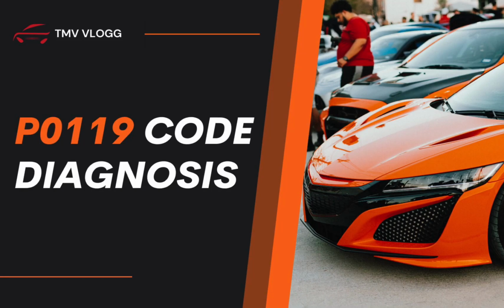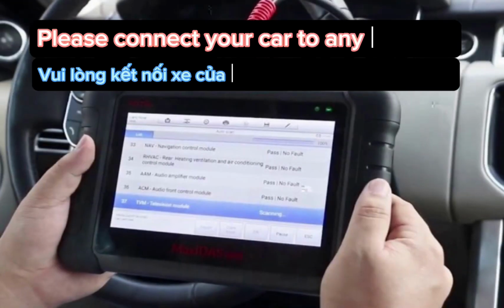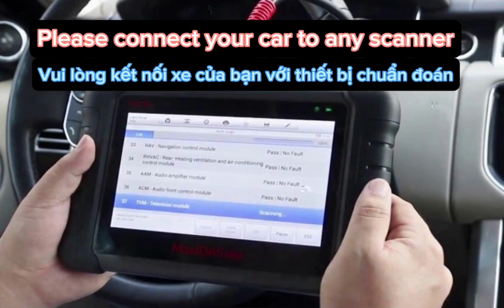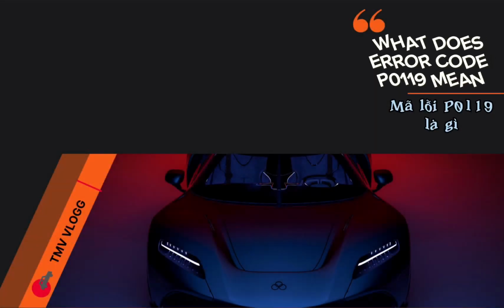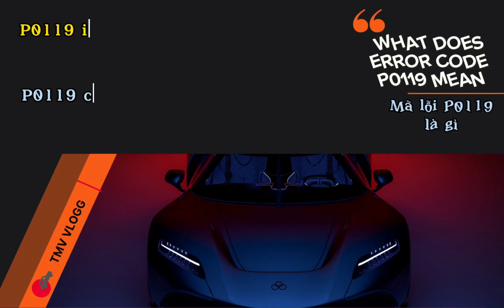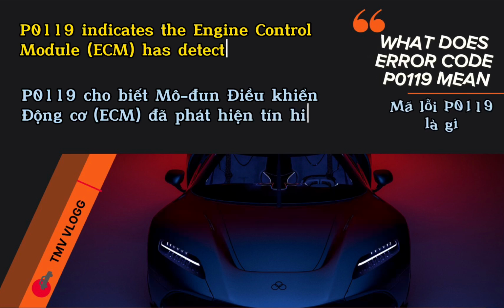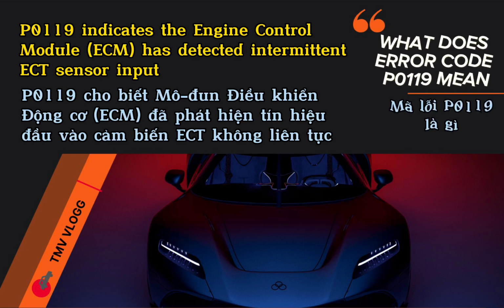P0119 code diagnosis. When your car has any problem, please connect your car to any scanner. Engine coolant temperature sensor, intermittent. What does error code P0119 mean? P0119 indicates the engine control module, ECM, has detected intermittent ECT sensor input.